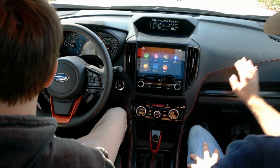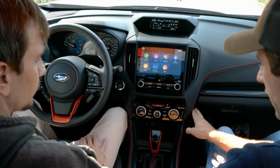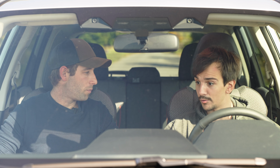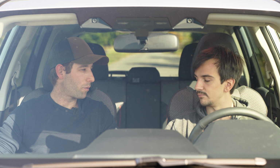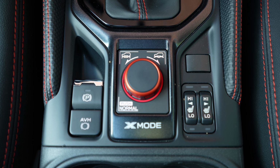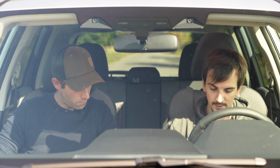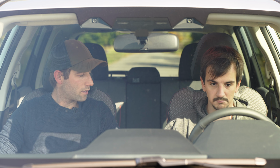This leather is nicely done on the doors. You got soft touch up here. Contrast. An interesting material here. It's not bad overall as a package. Definitely not the height of luxury, but it's not what you expect either. And we do have the Sport accents everywhere, and we have our cross modes. I'm assuming it's cross and not X modes. Yep. Long-term drive modes. You got your heated seats. It's a decent package.